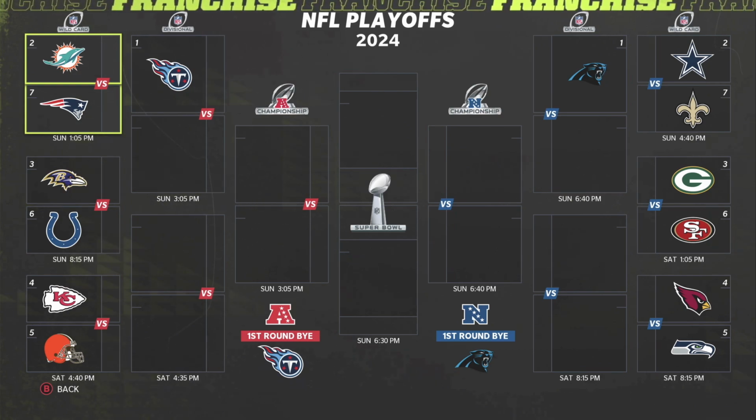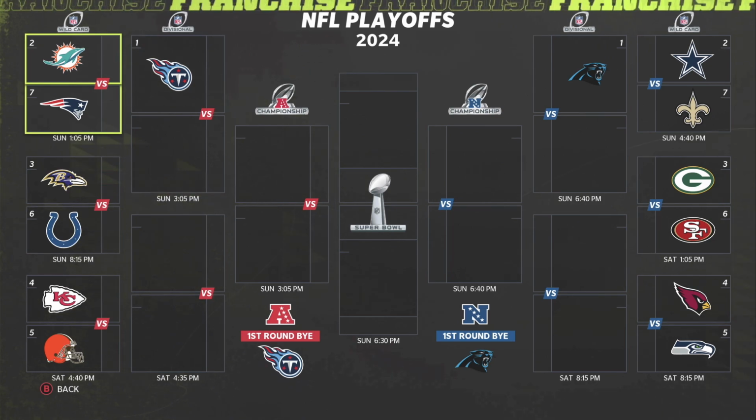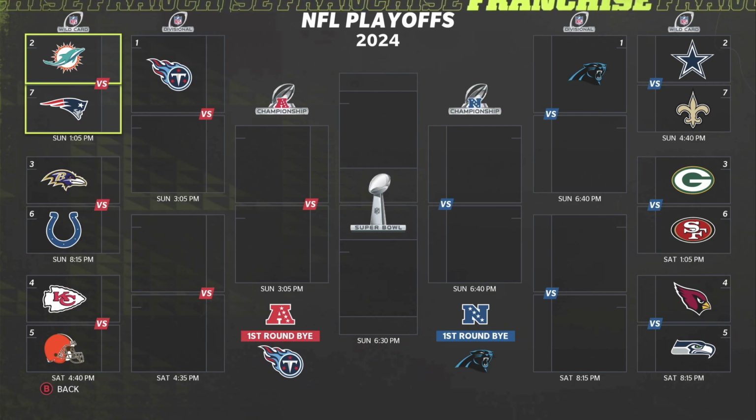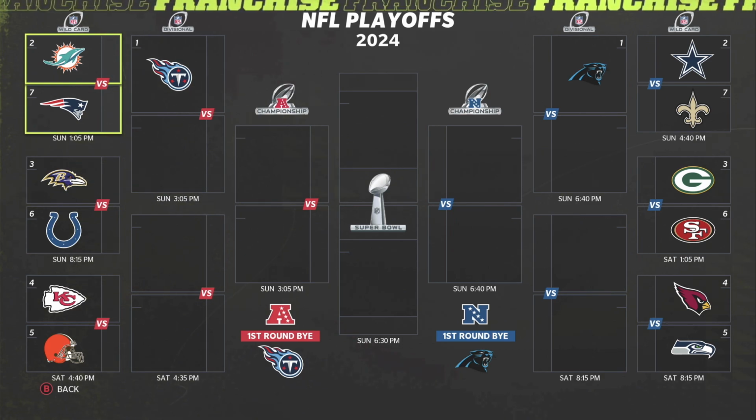And then we play the Patriots in our matchup. So we will play them for the 3rd time in a matter of, 5 weeks? So we will have our work cut out once again. We will play the full game, obviously, since this is the playoffs. So it's going to be a whole lot of fun.